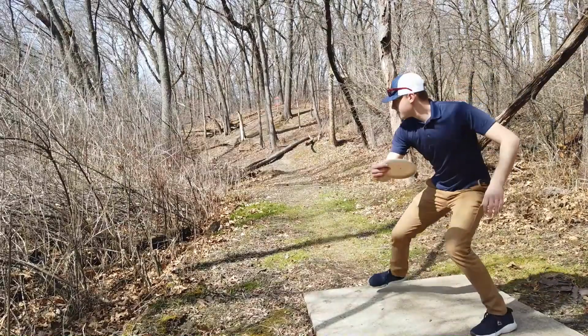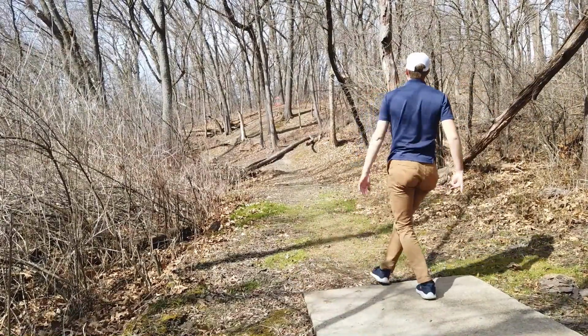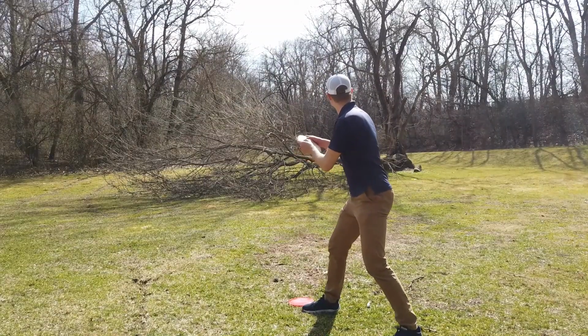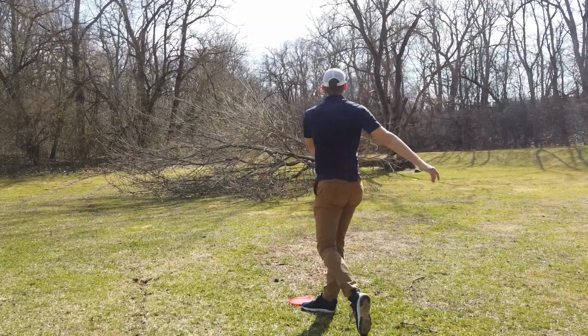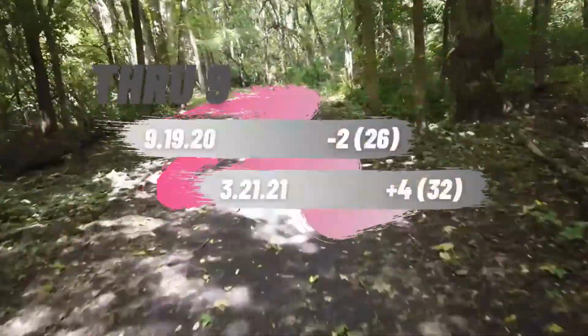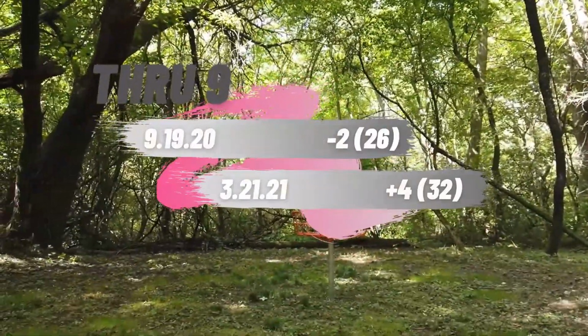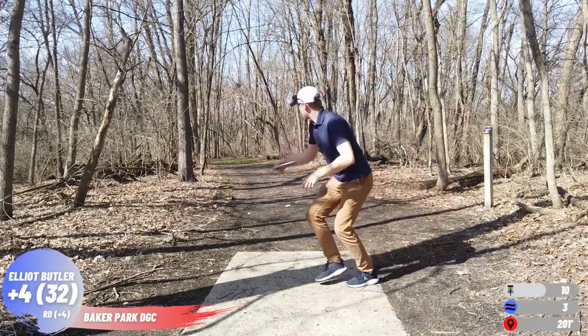The front nine, as you may have seen, was not my best nine that I've ever played. I had some missed putts, some bad rollaways. I was forced to play from off the fairway a lot, and I'm looking to play cleaner golf here in the back nine. As you can see, I'm 6 strokes off my pace set in September.